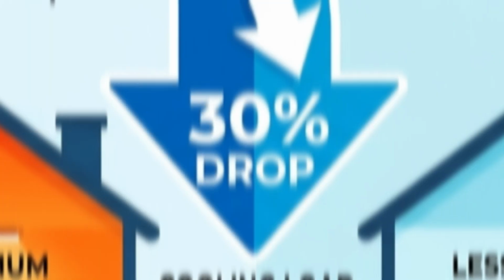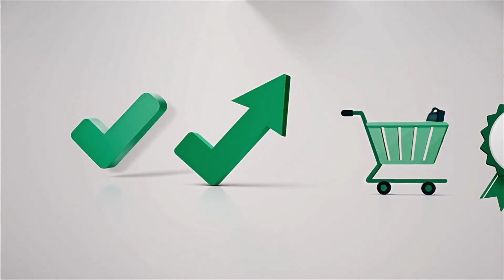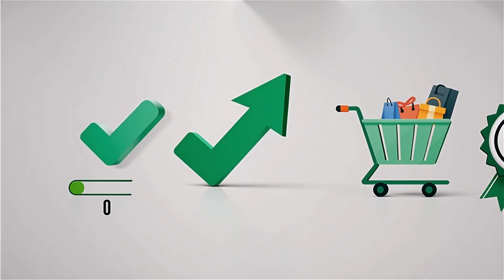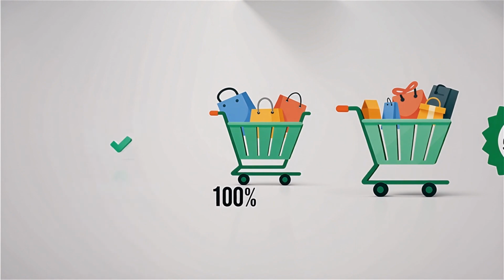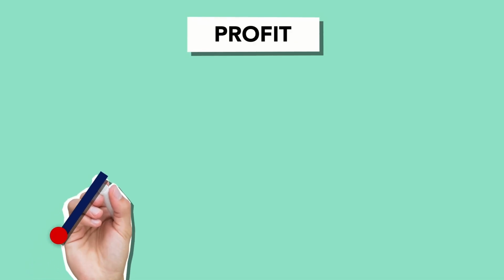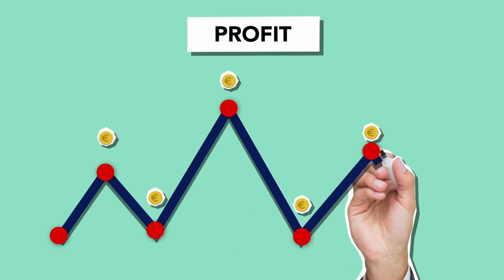Think about what happens when your cooling load drops by 30%. Your AC runs less. It lasts longer. You replace it less often. You call for repairs less often. You buy less electricity every single month. Every single one of those outcomes is lost revenue for someone who currently profits from your inefficiency.